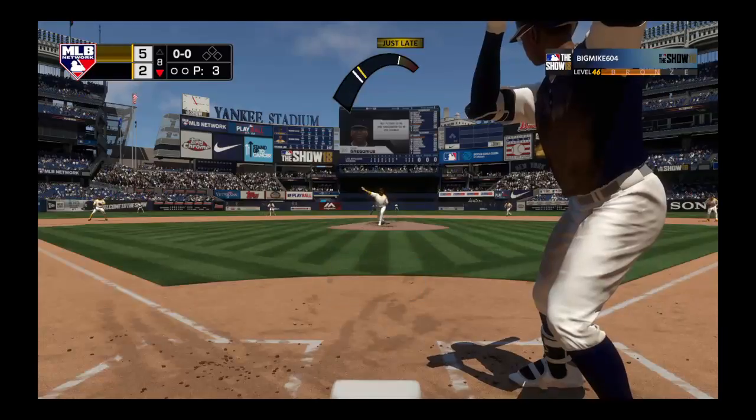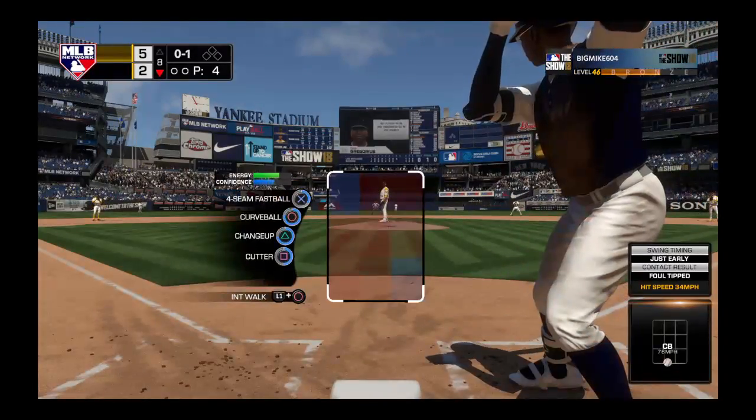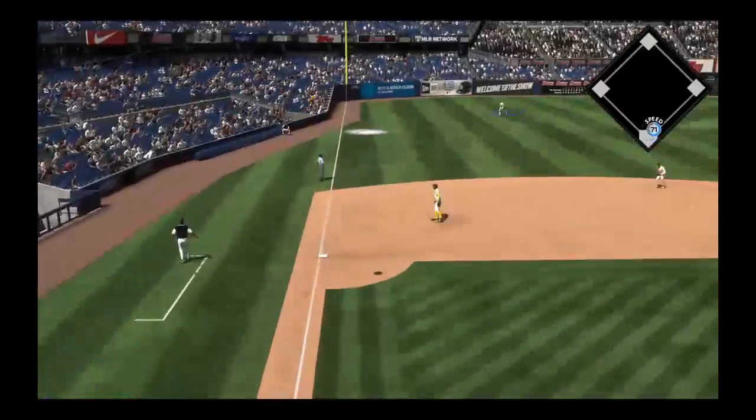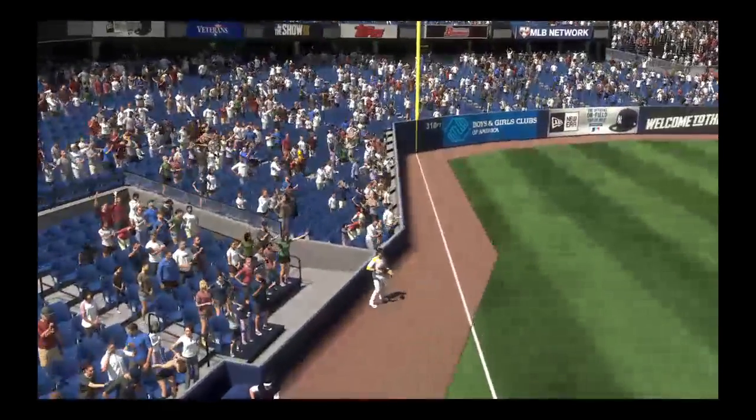He's set. Here it comes. Just able to get a piece of that for strike 1. Set to deliver the 0-1. Lifted down the line in left. Yelich is after it. On the warning track, he makes the catch.